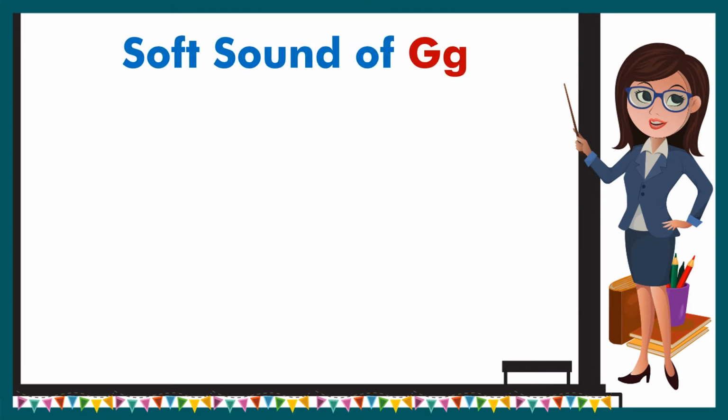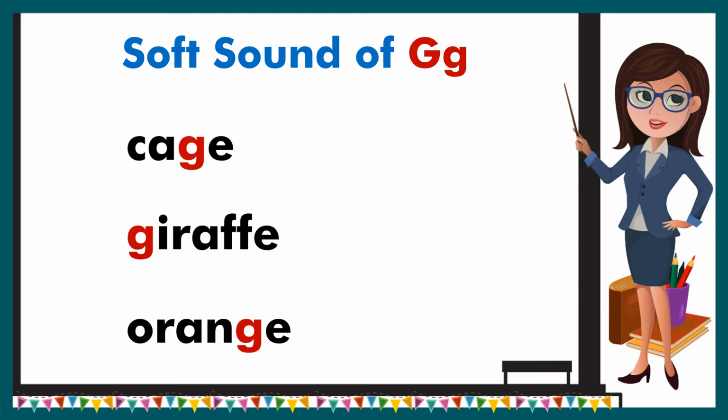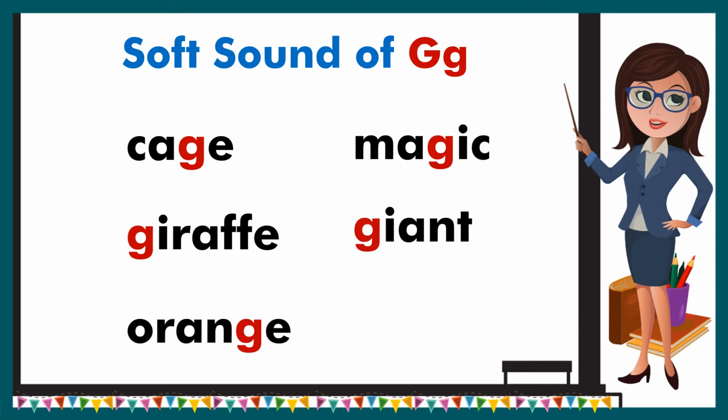Soft sound of G, cage, giraffe, orange, magic, giant, engine.